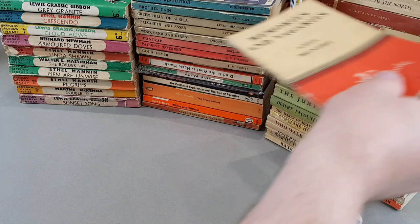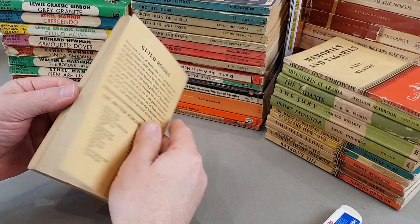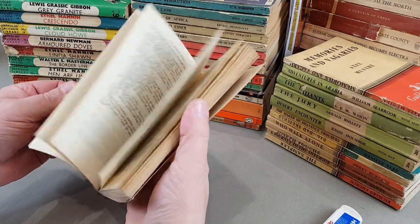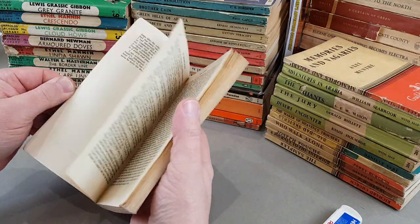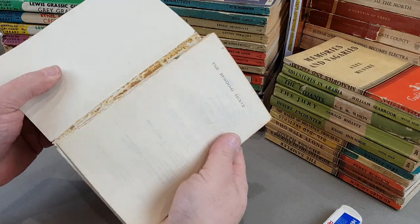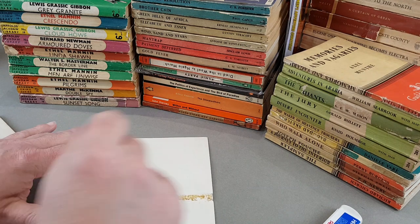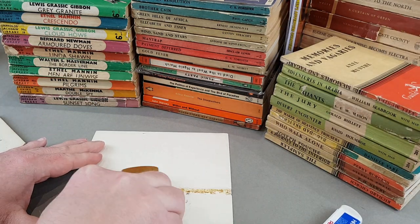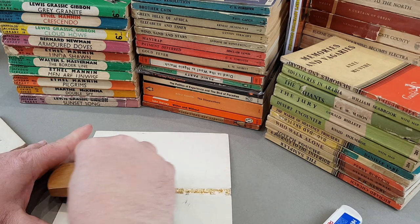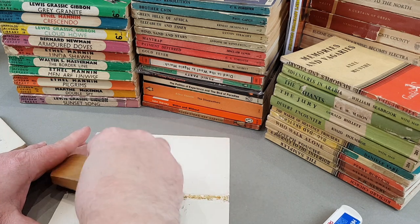Lovely. Well, as lovely as it can be, just put it that way. Look at this. It's come off. So what's happened here is that the glue has just aged. Like us all, it's got old.